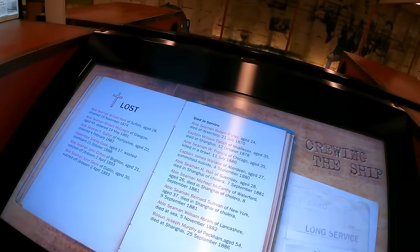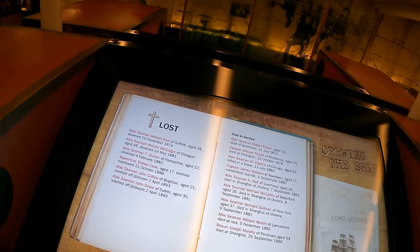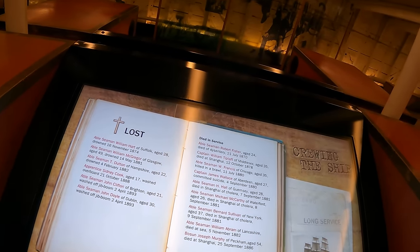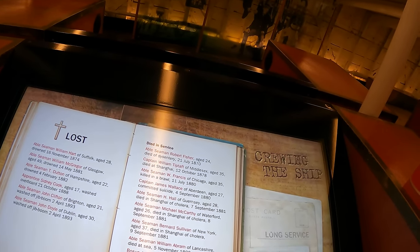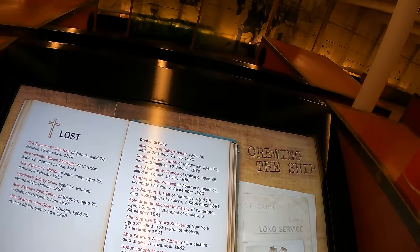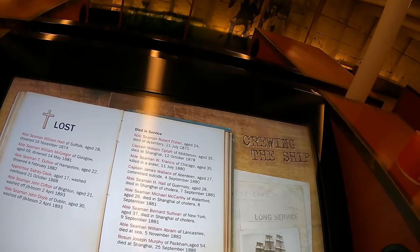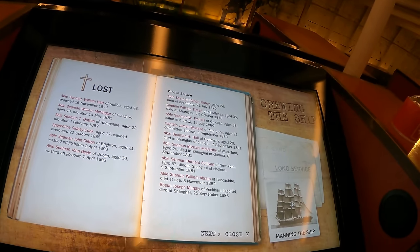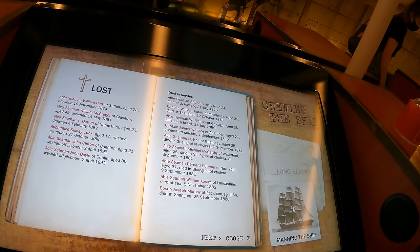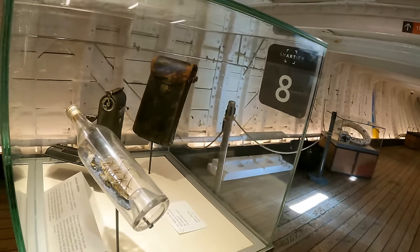This is how they lost their lives. Drowned, washed overboard, died of dysentery, killed, committed suicide, died of cholera right at sea. So basically pretty much everybody had passed away.